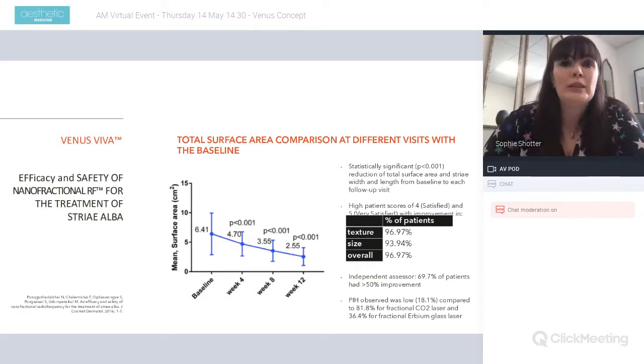And for me, that's always been something until I've had my Venus Viva now for over 2 years, until I had my Viva, I was really very reticent to recommend stretch mark treatments because I didn't feel I could achieve results for my patients. Now it's a different ballgame, and together with the right home care, we're finding some very satisfied patients.